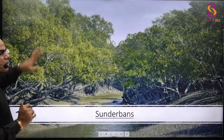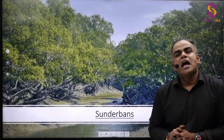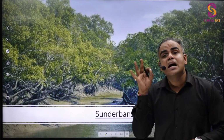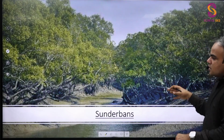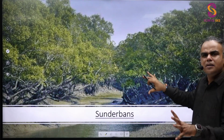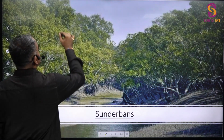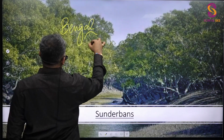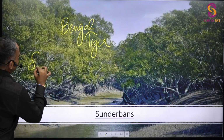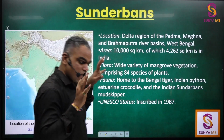Okay. This is Sundarbans. Okay. Sundarbans has the unique distinction of having the world's largest mangrove forest. World's largest. Okay. Now these Sundarbans, if you see the image also, it is inundated. Okay. It is filled with a lot of salty water. Okay. It has a lot of mangroves and it has a lot of biodiversity, including the Royal Bengal tiger. Your NCERT also tells you about the Sundari tree. Okay. So on and so forth. So Sundarbans, very important.